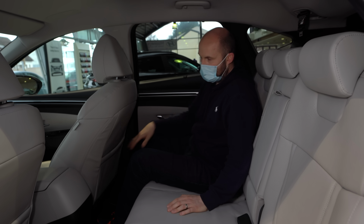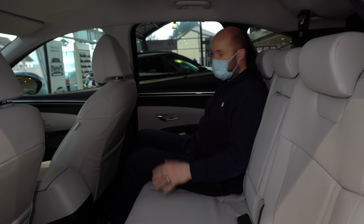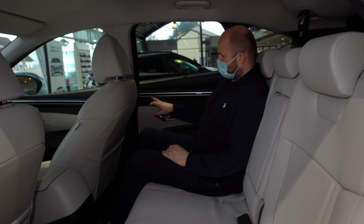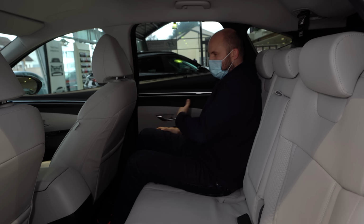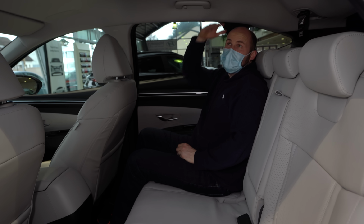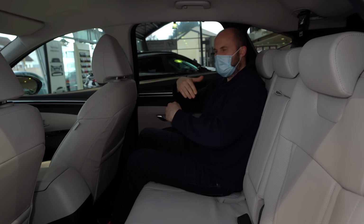You've got storage in the back, and the door bins in the back. They'll hold a decent sized bottle, but not huge. But these strips look good, and a nice bit of stitching, and because this is the one with the leather and the cream, it just all pops and feels great. And the head height, again, it's massive. So there should be plenty of room here for child seats, for infant seats with the big backs over them.